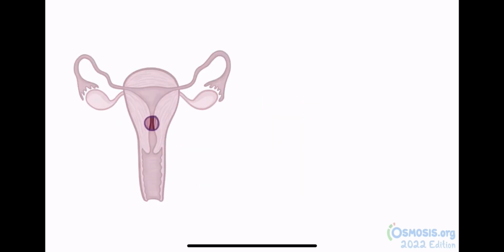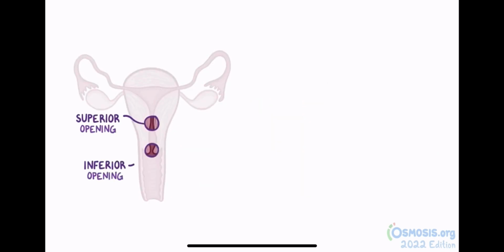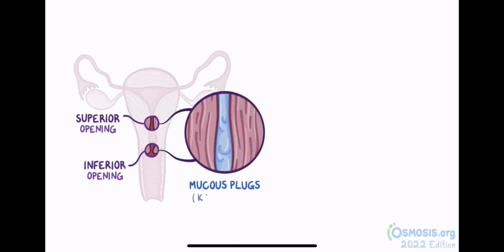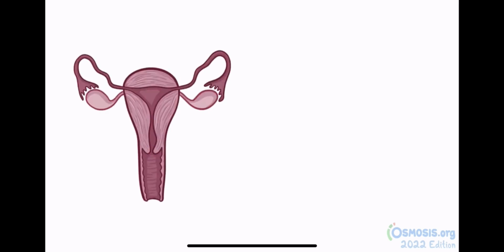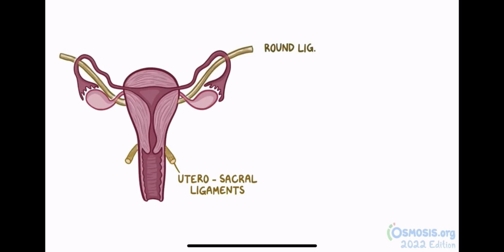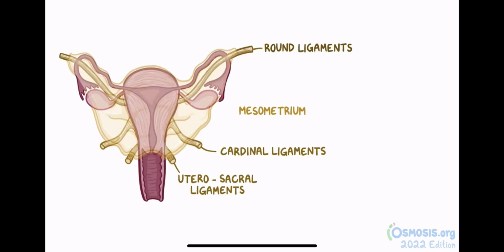Zooming into the cervix, there are two openings, a superior opening up top and an inferior opening down below, both of which have mucus plugs to keep the uterus closed off except during menstruation and right before ovulation. The uterus is anchored to the sacrum by uterosacral ligaments, to the anterior body wall by round ligaments, and it's supported laterally by cardinal ligaments as well as the mesometrium, which is part of the broad ligament.